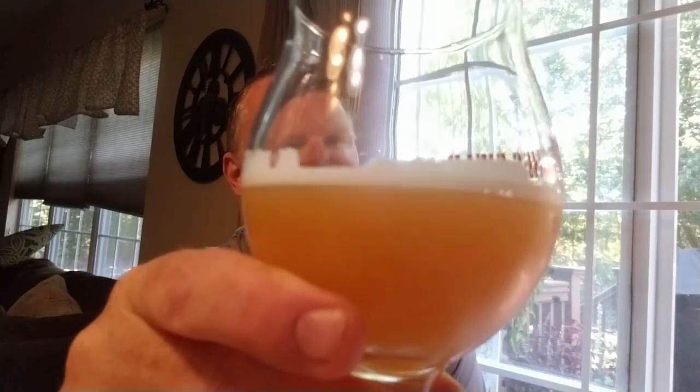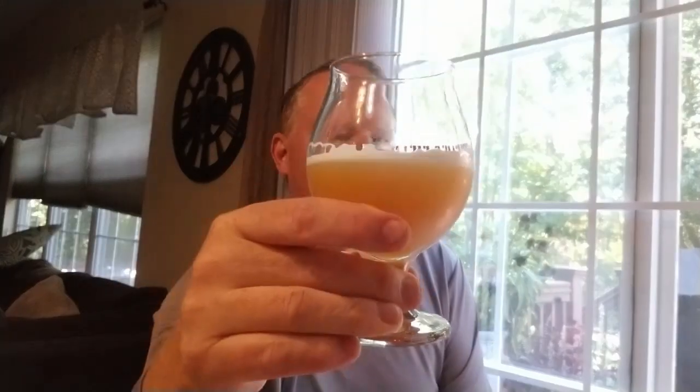But again, it's a little darker on the camera. It's almost like a little amber on the camera. To my eye, it's that medium gold, dank looking look to it. All right, so let's take a sniff of the aroma.